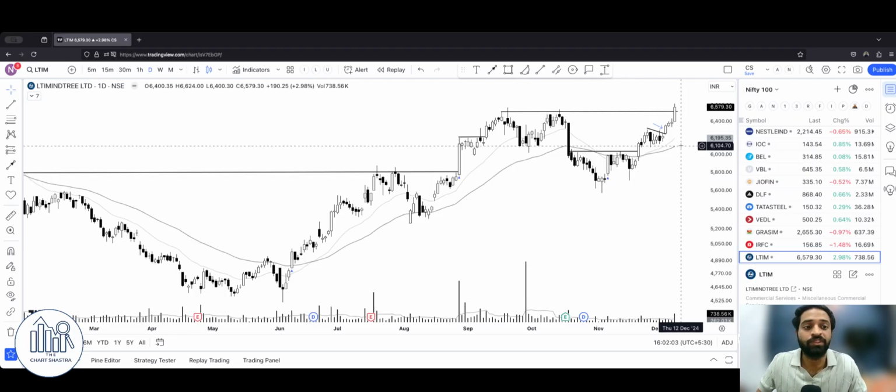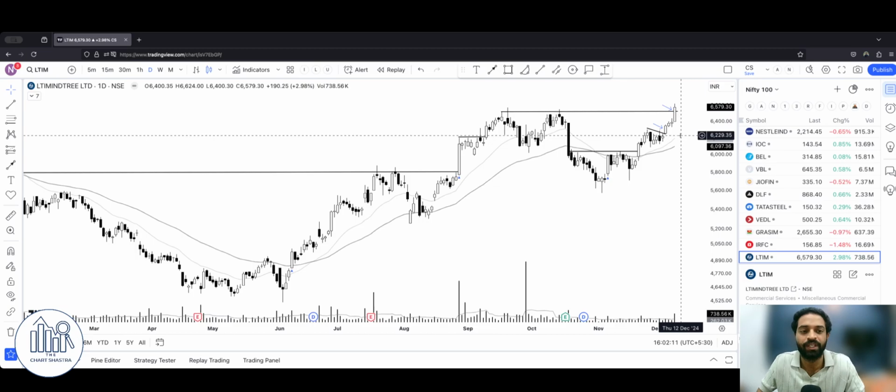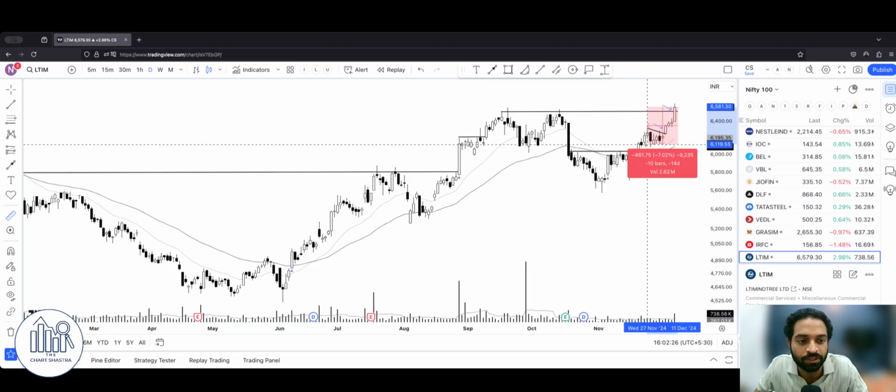See, that's the beauty of it. Someone could have also entered here. I mean, if you are very risk averse, this would be another entry point or addition of the next buy. But a perfect and a bit aggressive entry is somewhere here. So let's just imagine two situations. A person entering here would need to keep a stop loss of somewhere here, 5% or at least 7%.